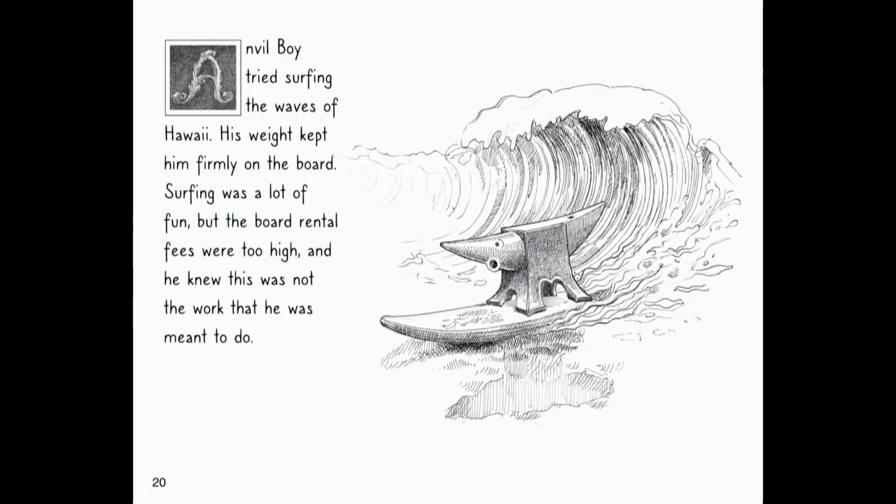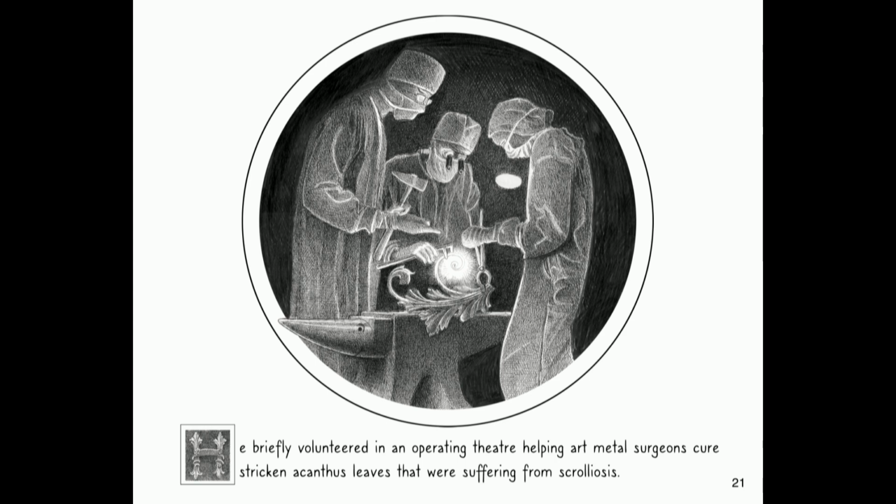Anvil Boy tried surfing the waves of Hawaii. His weight kept him firmly on the board. Surfing was a lot of fun, but the board rental fees were too high, and he knew this was not the work that he was meant to do. He briefly volunteered in an operating theater, helping art metal surgeons cure stricken acanthus leaves that were suffering from scoliosis.